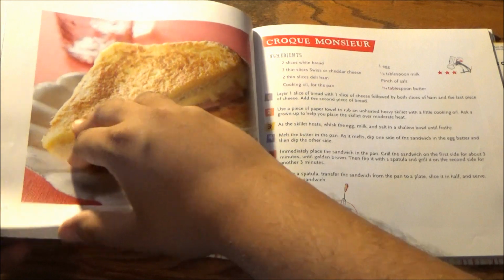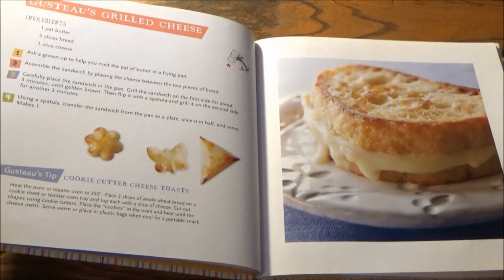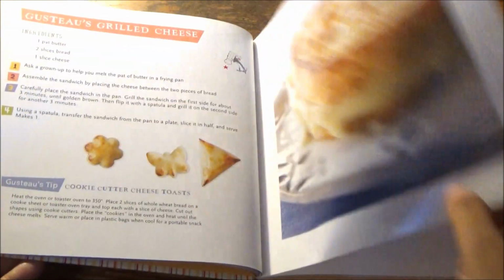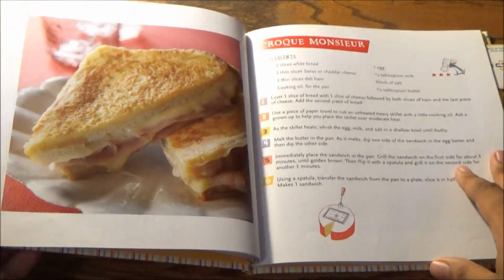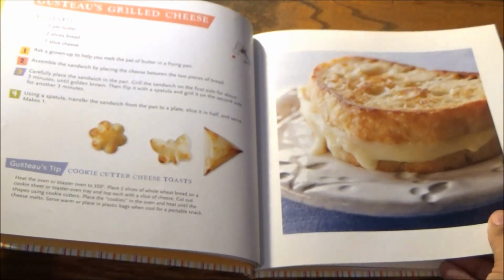Croque monsieur, which is one of the more advanced recipes, or a grilled cheese sandwich, which is one of the more easy recipes. Your call, but either would make a great breakfast or brunch item. Okay, this is really more for brunch, this for a basic breakfast or lunch. You get the drift. This is dinner.